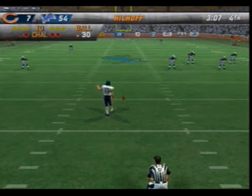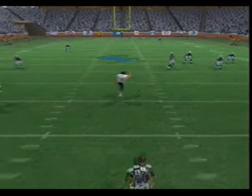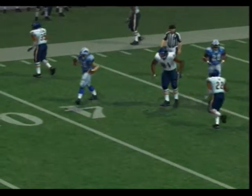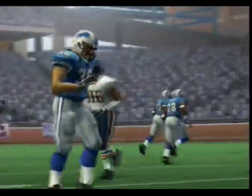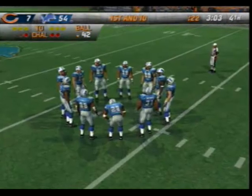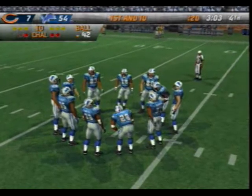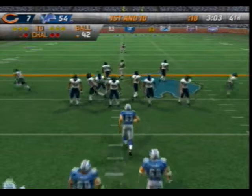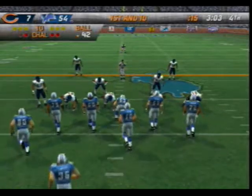Not enough time to try to get the ball back, so the onside kick is the call. Here's the onside kick. Detroit recovers it. Griffith returns this one to the 42-yard line. Ball on their own 42.